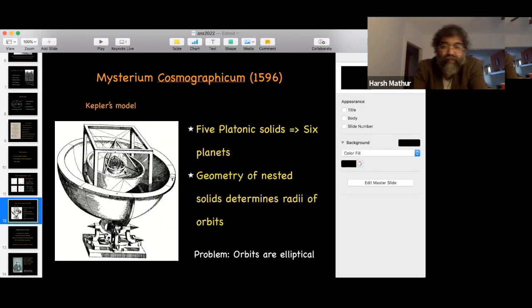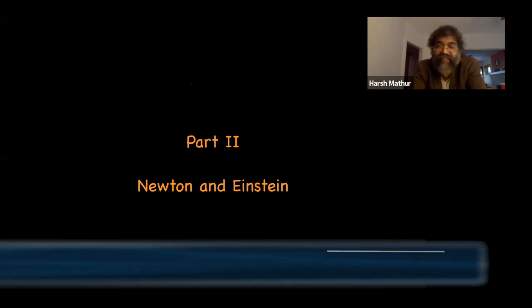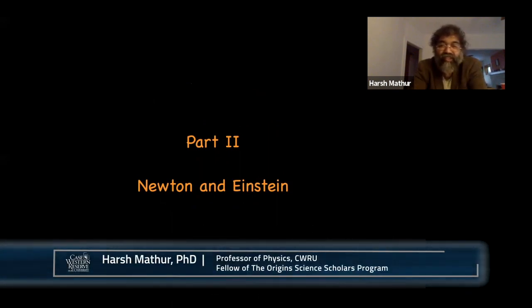No, I don't have a very good picture. I have this illustration from Kepler's book, but that's not a great illustration. The others are called the dodecahedron and the octahedron. I won't try to describe them in words, but maybe you could Google them, because they're really quite beautiful to look at. And it's quite remarkable that there's only five of them. Let's move on to Newton and Einstein in part two.